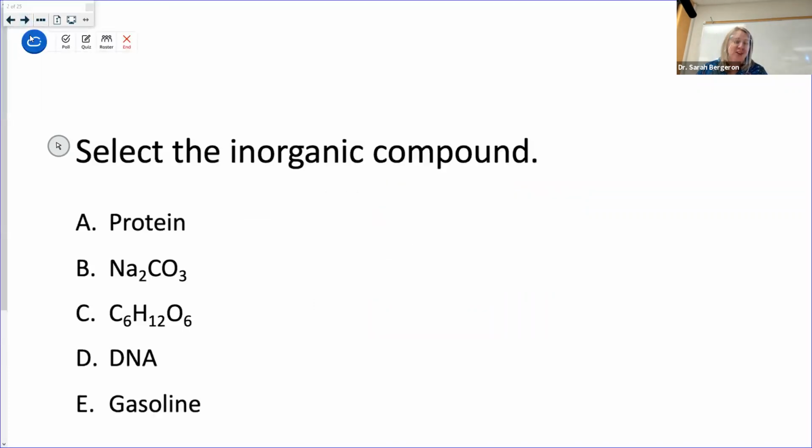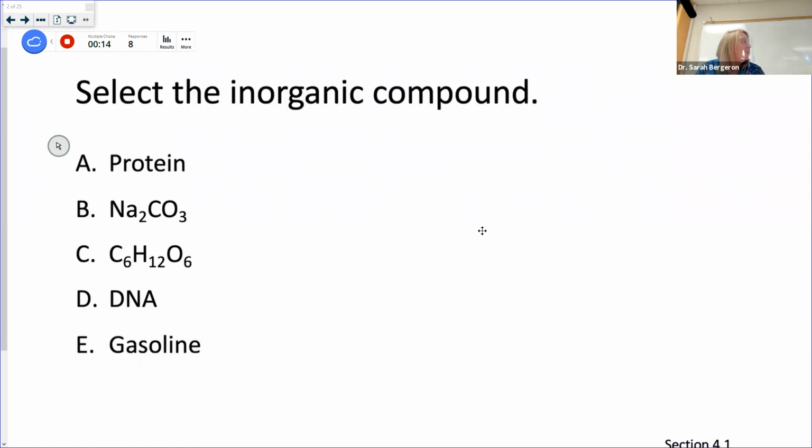iClicker question number 1. Select the inorganic compound. Select the inorganic compound. Better if I scroll up a little bit. Sorry. Always tell me. You know what organic is? You should know what organic is. Inorganic is the opposite of organic. Don't talk right now. Define organic, and which one of these does not fit the definition?